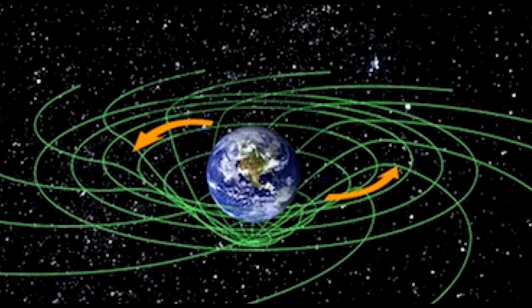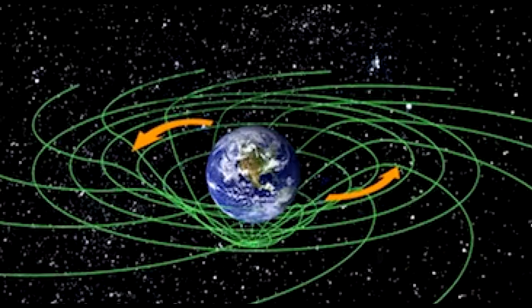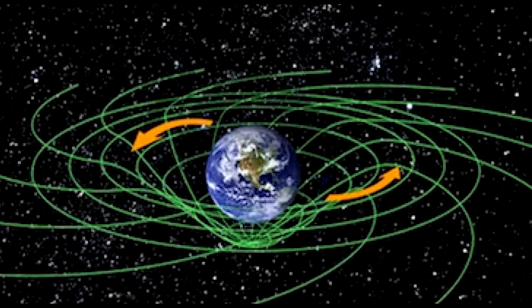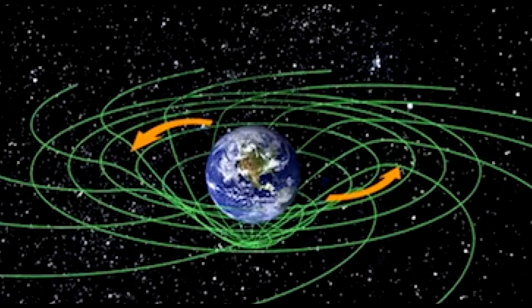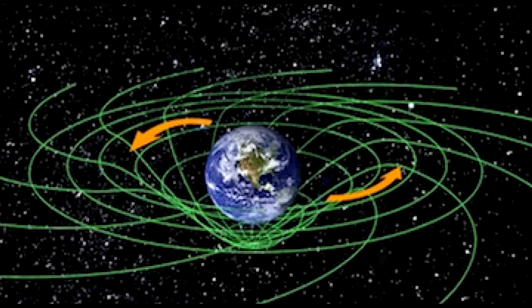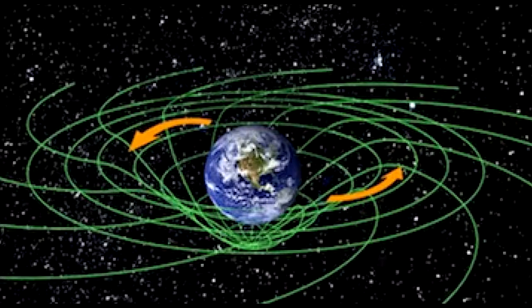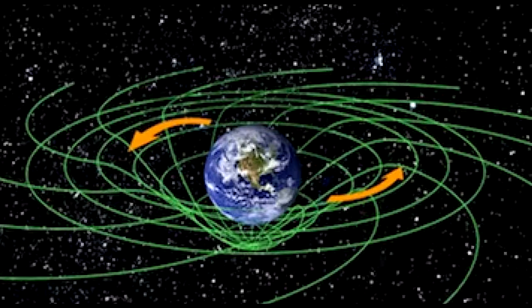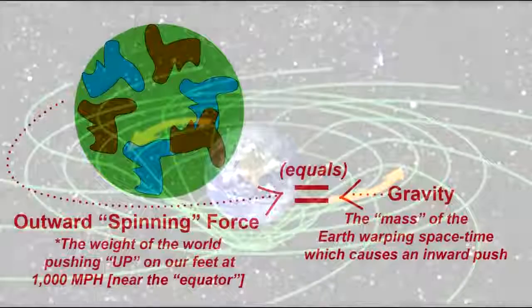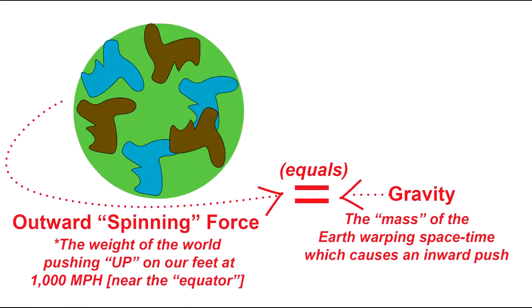Now, gravity is supposedly caused by the mass of the world warping space-time, and in response to this warp, space-time sort of pushes back down on the planet. So gravity is supposedly based entirely upon the mass of the Earth. And it's balancing us in an opposite force to the outward thrust generated by the spin of the Earth, which is something completely different than the mass, and the two are not mutually related.